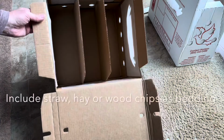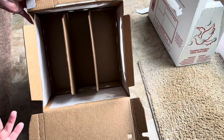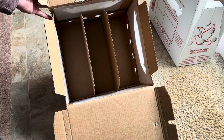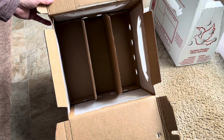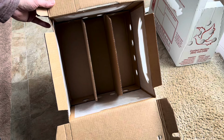You have to put some sort of bedding in here. If I just put my birds in here, they're going to poop in there and it's going to get disgusting and nasty. See, when you put birds in there, they're stressed. They're immediately going to poop out what they've got ready to go. And sometimes it's slimy and gross. And that's just going to create a bad environment for them to sit there for potentially a couple days.